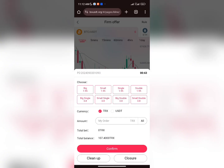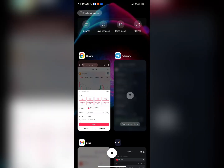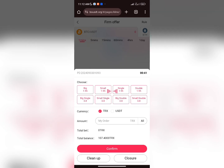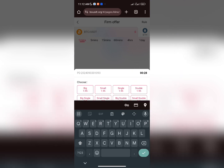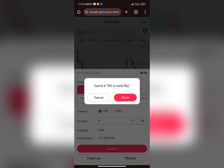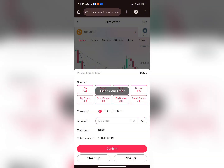Okay, the next trade is 93, so we'll just go to the group and see 93. Okay, that has not been uploaded yet. Okay, 93 over here, you can see that is big. So we'll just come here and select big. So I'm just gonna go with big, then come here and select 4 TRX, then come here, confirm, then trade with that. So let's just wait while it places our trade.